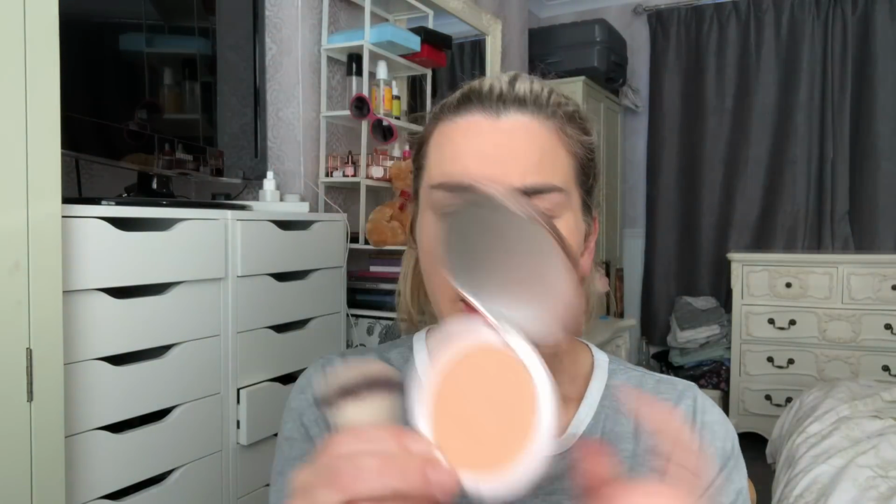On top of that, I'm going to go in with Doll 10. This is Refocus Illuminating Powder. I am in love with the Doll 10 products.